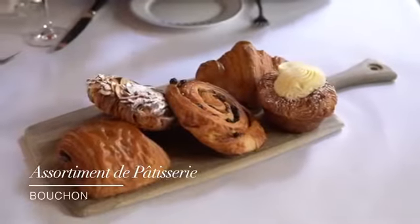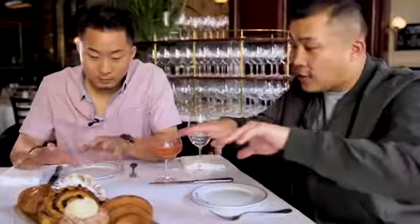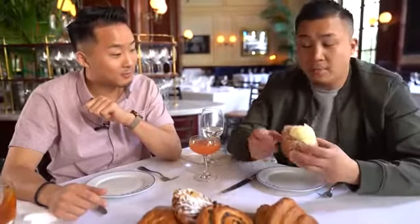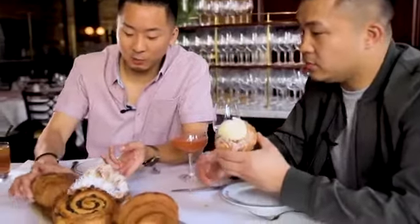We're ending off brunch here at Bouchon Bistro with assortment de patisserie. Pastries. I can already visually analyze the power levels of these pastries. What's got the highest power level? This is a cream cheese, but you just look at the layers. I could just tell they're back there. All right, you know what? I gotta go for this chocolate one right here.